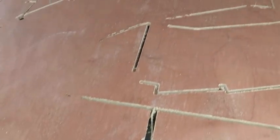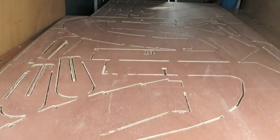It's not cut out properly. For someone. Not my job. That makes it more exciting though, doesn't it?